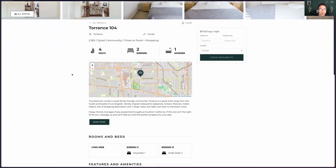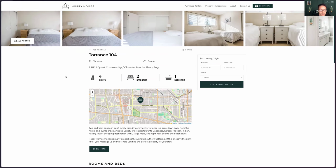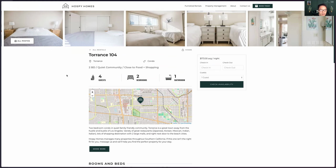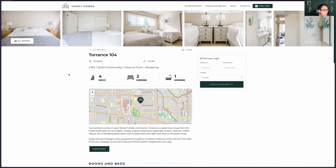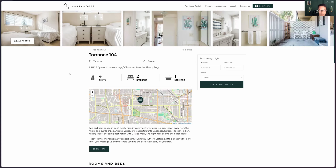This property is a two bed, one bath condo. It kind of has the feel of an apartment. If you actually went to the property or booked it, it would feel like an apartment, but technically it's a condo, because they're all individually owned. Our two bedrooms that we manage all fall in the 3,000 to 5,000 range a month. 3,000 to $5,000 a month midterm rental rates. But I'm going to show you some examples so you get an idea.